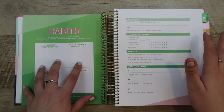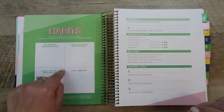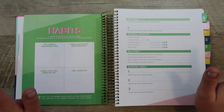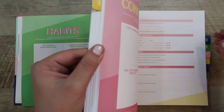The left side doesn't have information. It has sort of something for you to fill in. This is gonna be different for each quarter. So the first quarter is habits, which I love. If you've been around, I love habits. So I love that that's how we're kicking off the year. And then this, I think, is gonna be the same for every quarter.